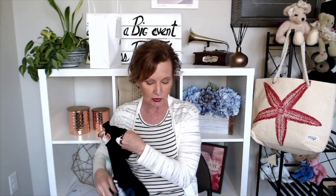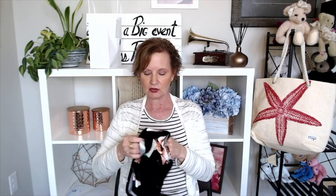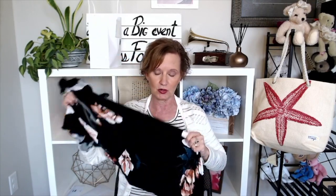Which brings us to the Loveappella Tori knit maxi dress. This surprised me because I loved it. Even though it's a big floral print, I just loved it. It is $78. This is going in my closet. Cynthia, this was an awesome pick. I'm glad that you went ahead and sent it, even though I don't tend to like big florals, because this is just comfortable and beautiful, and it's going to be a great addition to my closet.